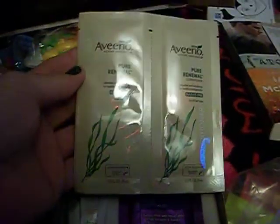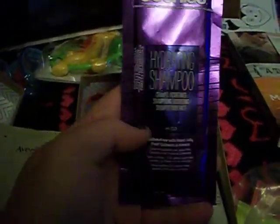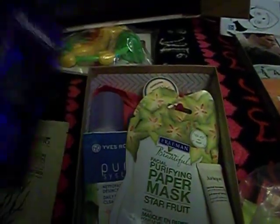Okay, the first thing on top is some Aveeno Pure Renewal Shampoo and Conditioner. And it's sulfate-free. I've been wanting to try that, so that'll be awesome. There's the Uberlist Hydrating Shampoo. And I've seen this, but I've never tried it, so I'll be looking forward to trying that out, too.